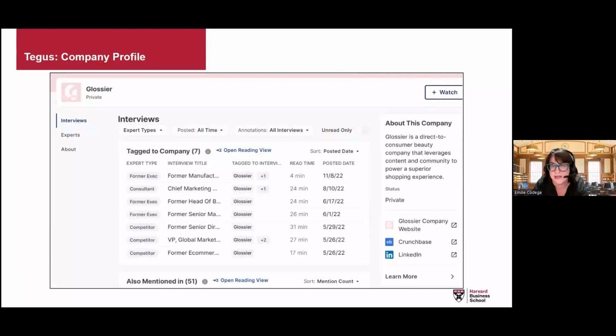And then this is the company profile. So if you just want to look at one particular company and what's been posted about them, you'll see that there are some that are specific to the company, like former manufacturing head, CMO, e-commerce. And you'll see on the expert type who they are, so former exec, consultant, or competitor. And then if they're mentioned elsewhere, those will pop up as well.